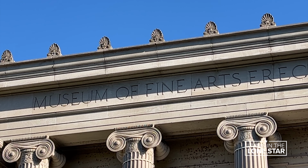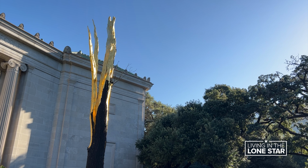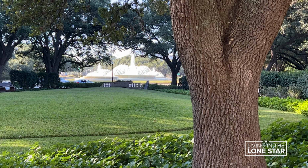It's a nice blend of architecture and also history. So if you're more of a history buff, you can learn a lot about the city too. Like where to find the original front of MFAH and why the lawn in front of it. It was a very funny lot.